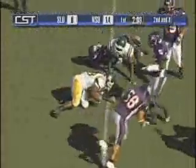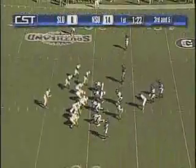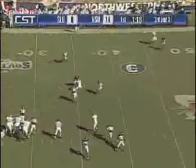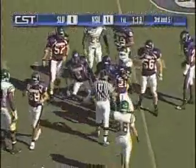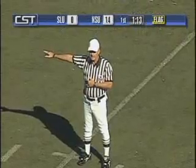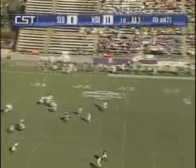Run play to Mario Gilbert. Mario and Jay both rotated for the ball game. Both of them had a good game. Brian on a throw here to Byron Ross. And then we were called for an offensive pass interference on this play. Don't think, in my opinion, it was a very good call.